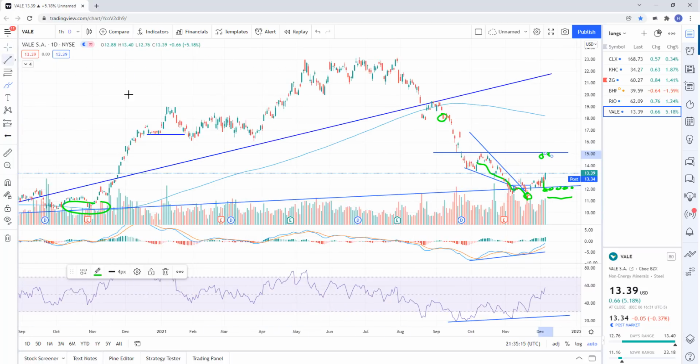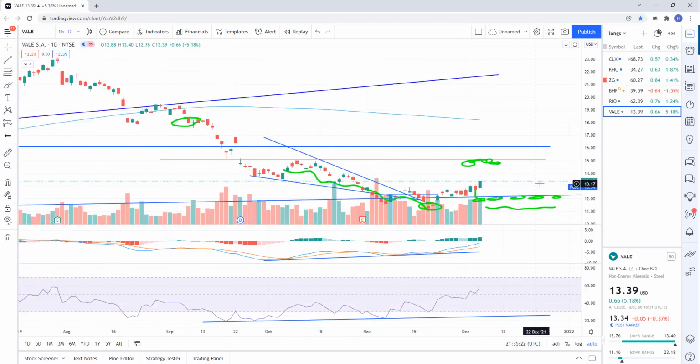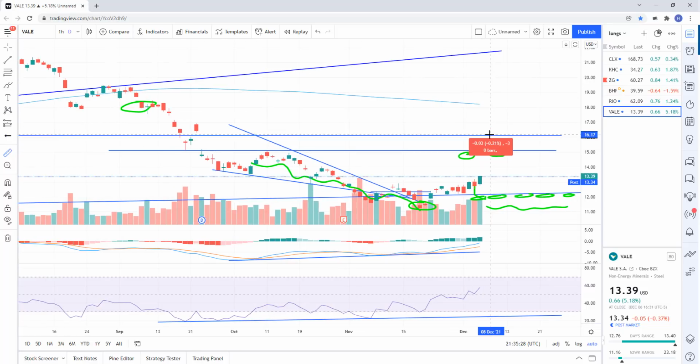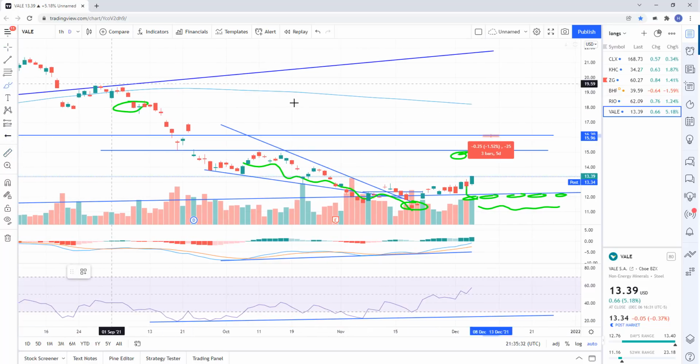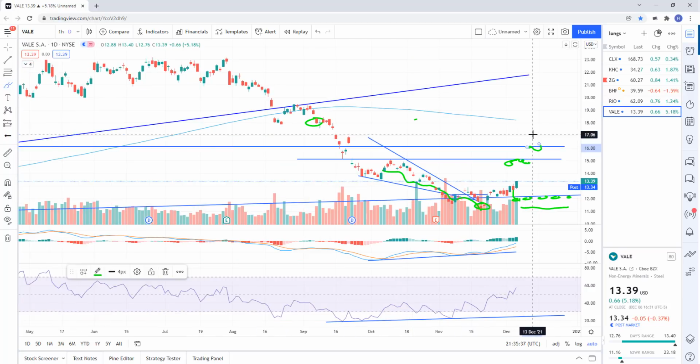We break above that, then I'd look at this level here. We'll just start marking it out now. That's pretty good resistance right there, and that would be at about 1611. Okay, so I would expect this to be real key resistance, right in here, if I can mark it out, 1611. All right. Yep. So that's working so far.